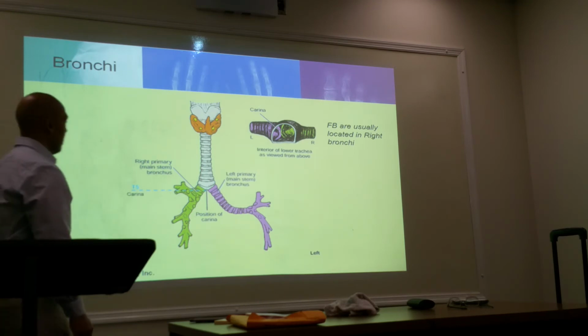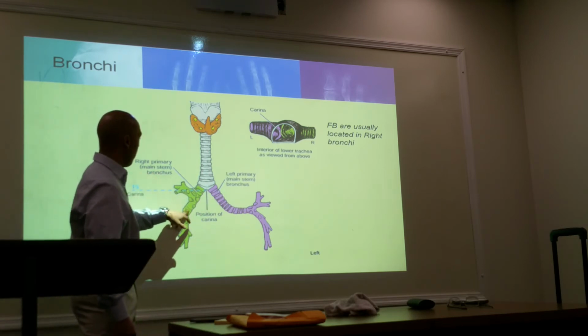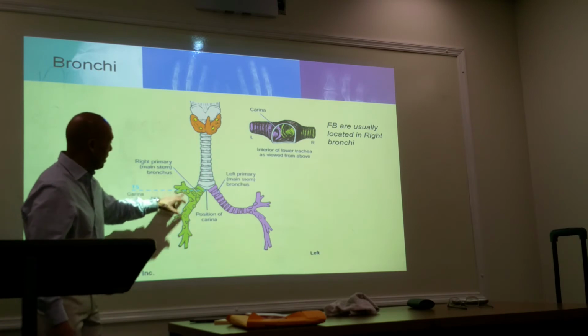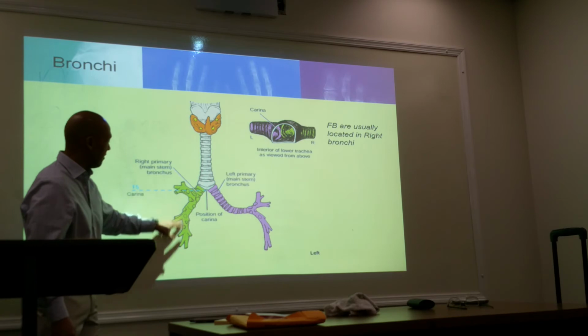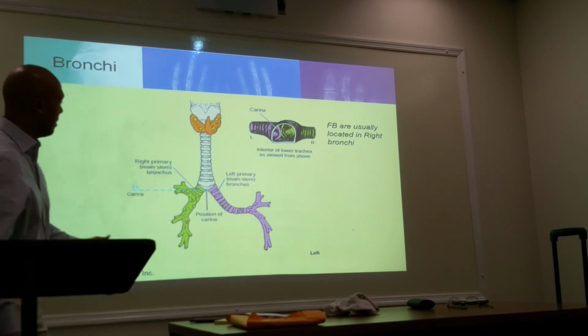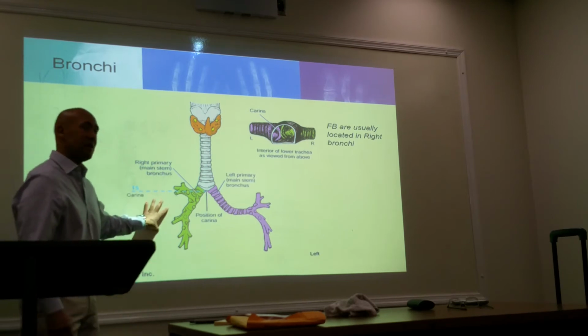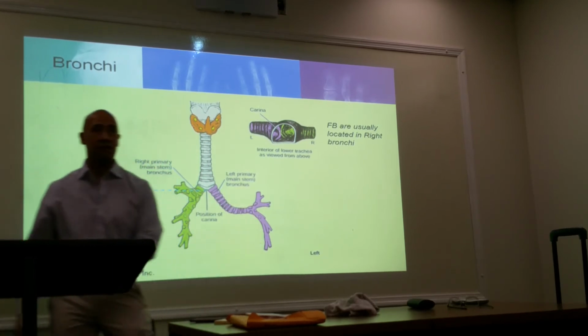Also, when you're looking at the main bronchus, you've got the right primary. It breaks into three secondary bronchi, so they break into three different branches. How many lobes in the lungs do we have on the right side? Three. We have three, and then how many do we have here? Two. Two on the left.